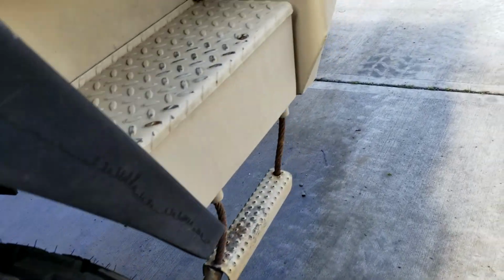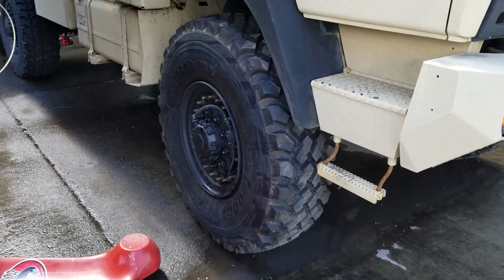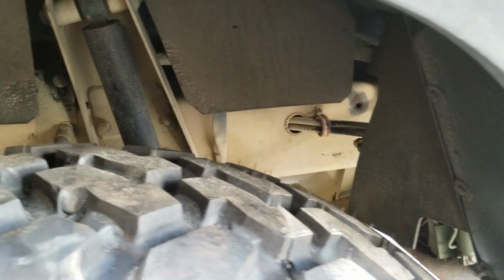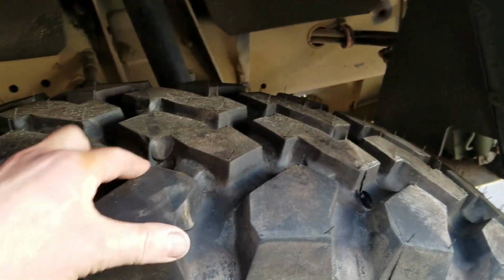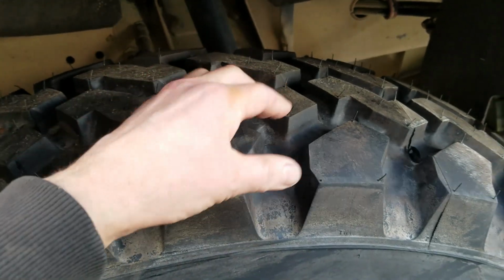So far I got the front wheels done on the LMTV. Looking nice. I don't think we're gonna have any clearance issues, but I will do a turn test here and fill you guys in on what I find out. But I think these are less wide than the MVTs are, so it makes up for the difference in height.